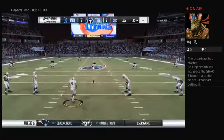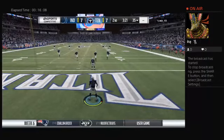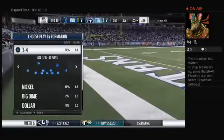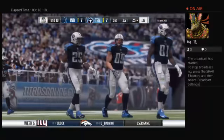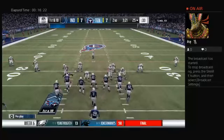So we're right back where we started, all even as the kick's away. And this will not be returnable. It's out of the back of the end zone for a touchback. The Titans offense now, they get set to head back out here. And that last drive, a long drive, but not just that. They had a great air attack going.